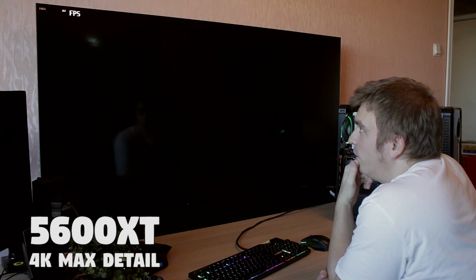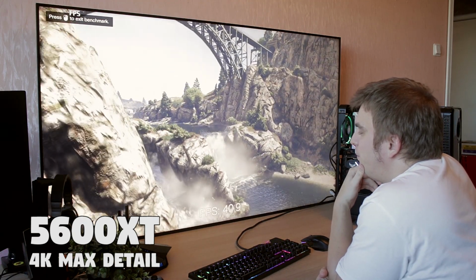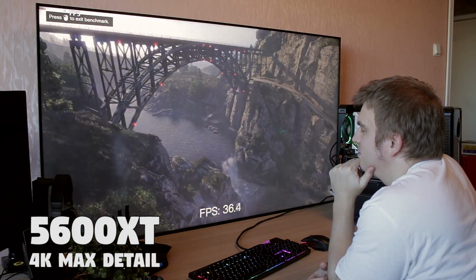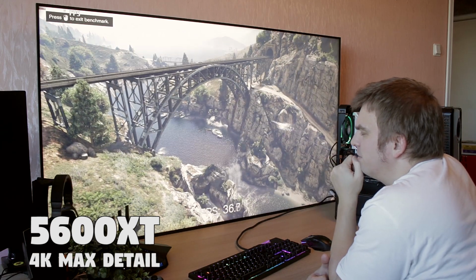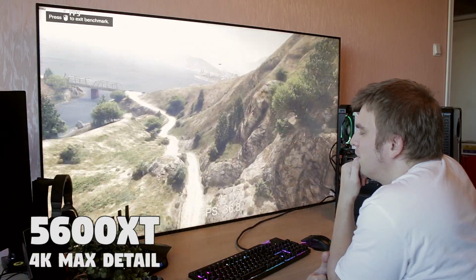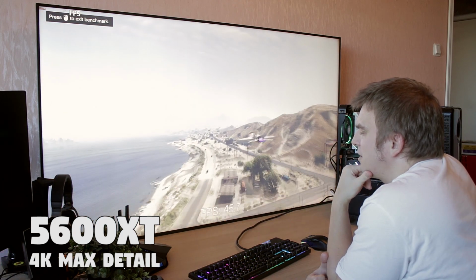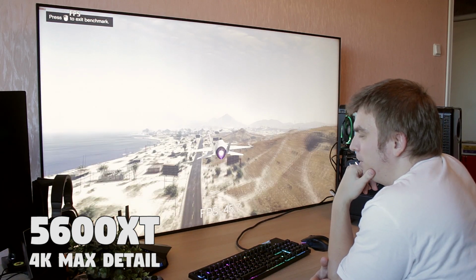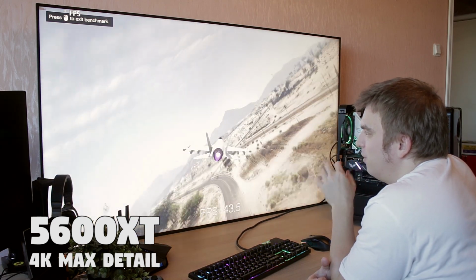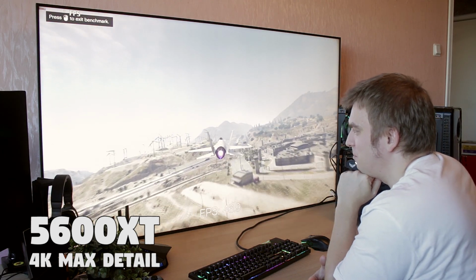Let's see, can it hold up while driving the car around in the city as well? So 40 frames per second, dropping to 35, even 36. That's kind of similar to what the 5500XT was, right? It's like 5 frames per second better, right? 5 to 10 maybe. 45 frames per second. That's playable with a mouse and keyboard. 45 plus is a pretty decent experience with a keyboard and mouse.